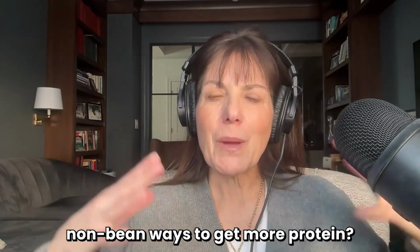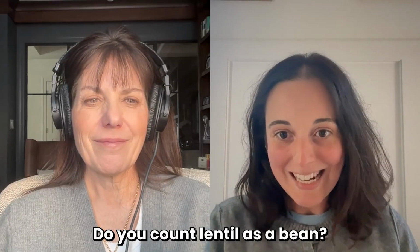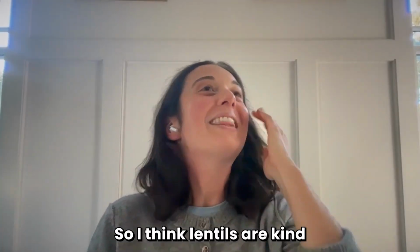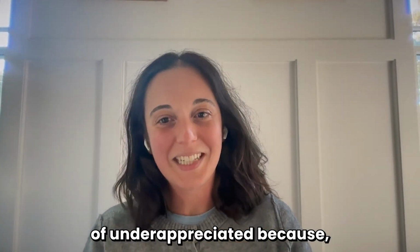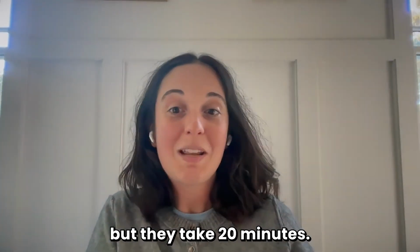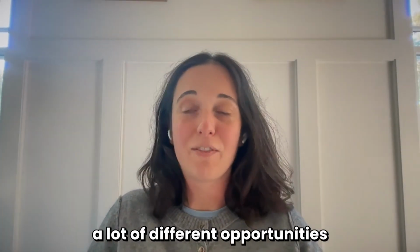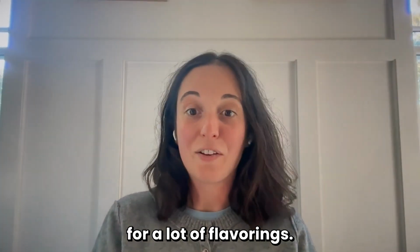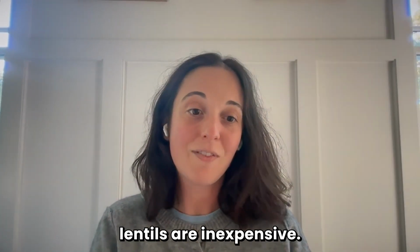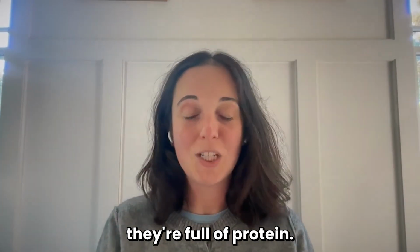What are some cheap non-bean ways to get more protein? Do you count lentil as a bean? No, you can slide with the lentils. So I think lentils are kind of underappreciated because you have to cook them, but they take 20 minutes. They don't take as long as a dried bean to cook. And I think they just offer a lot of different opportunities for a lot of flavorings. So I would say lentils are inexpensive, they're really fast and easy to cook, and they're full of protein.